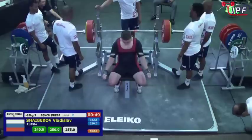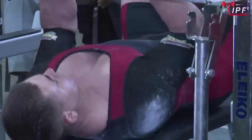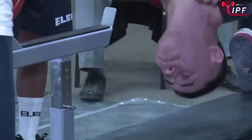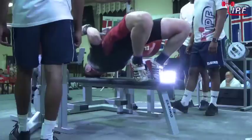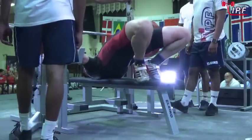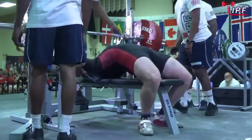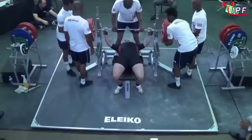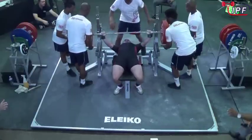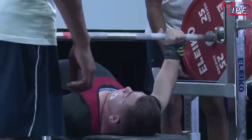So how important is it for you and the other athletes to tell the spotter where you want that bar? It's really important to explain to the spotters because it really depends on the lift, on how you bench press, how you set up. And you can see Vladislav has got that shirt pulled down and tightened up as well. He's got it. Controlled.